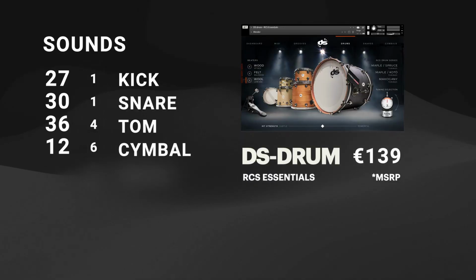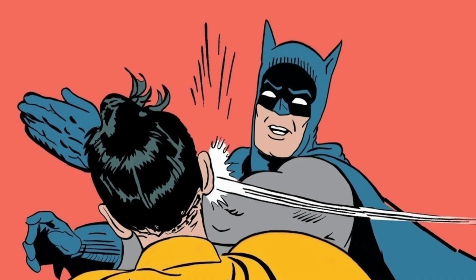So slap the shit out of these Krimh drums. The total mapped, the total amount you can load up at one time, is 12: 1 kick, 1 snare, 4 tom sounds, and 6 cymbal sounds. So on this one, we got a hit.